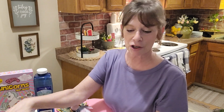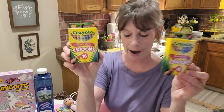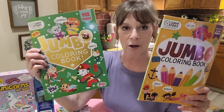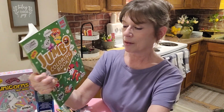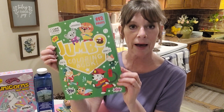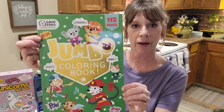Then I got them each a pack of Crayola crayons, 16 crayons in each pack. And then I got them each a coloring book. And a lot of the coloring books now aren't just coloring books, they're activity pads. And not all little children know how to fill out word searches or stuff like that. But these, I really had to look at the Dollar Tree, and these are strictly coloring books. They're all coloring pages.